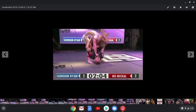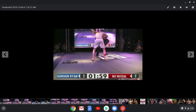You can also see Bo posting here to try to keep Gordon from curling up. Gordon, you could say it's a mistake. I guess for him, his greatest concern was trying to pull down the head and tighten up the lock. You usually want to be able to trap or grab this leg here to keep from getting lifted up and slammed. But slams are illegal, and Bo Nickal, again, keeps his posture high, tries to slam his way out.